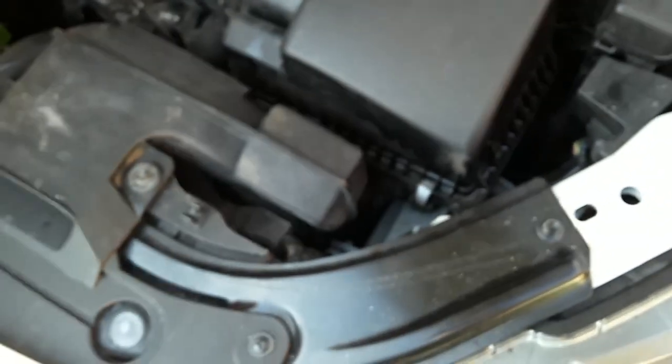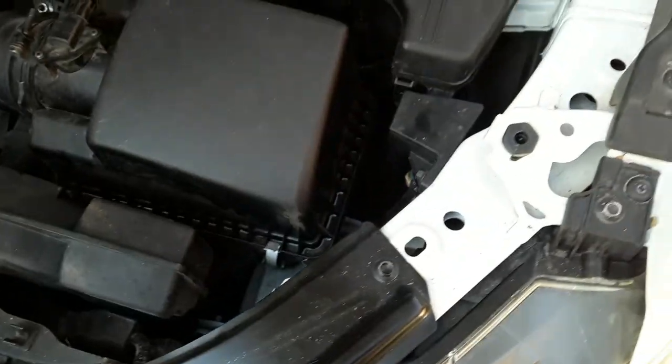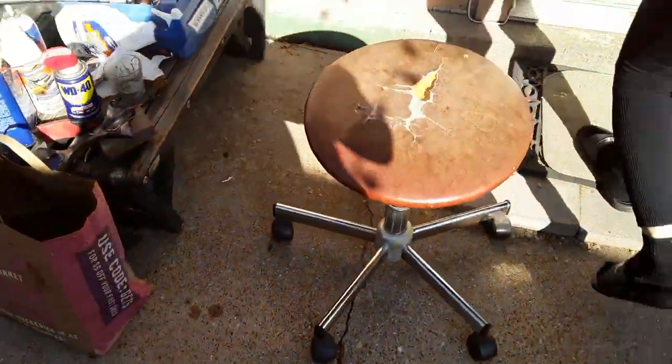Yeah, I got a blower here to blow this stuff off. No, we use that wet. Let me, yeah, give me a wet wipe.